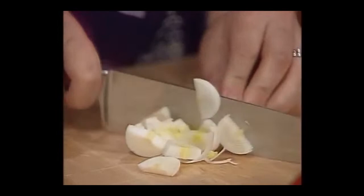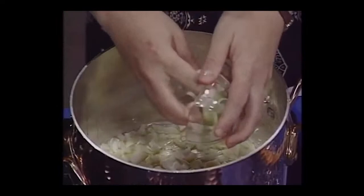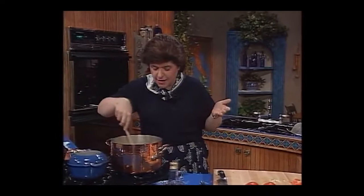And what I want are 2 leeks. So there's one. I'm going to put that right in with my onions. And here's a little bit more. So now I have 2 leeks in there with my onions. And I want to stir that around a little bit and get that going. And now what I'm doing here is making something the Italians call a sofrito. I'm frying up the vegetables in a little bit of oil, sort of to exude their flavor and get those vegetables soft a little bit.